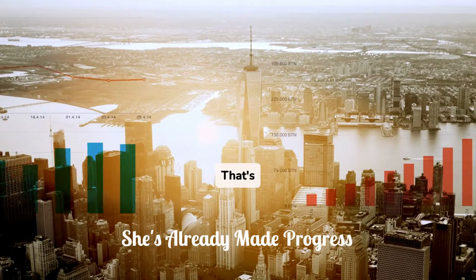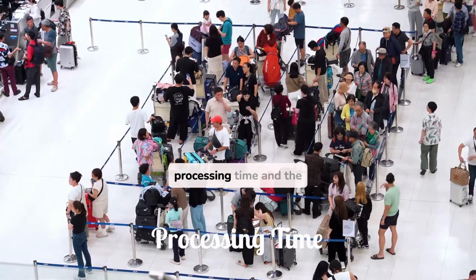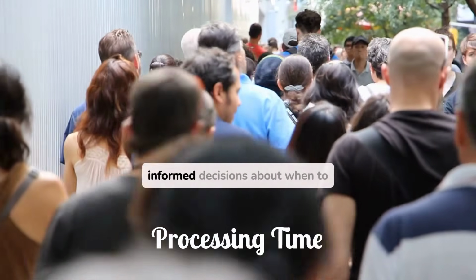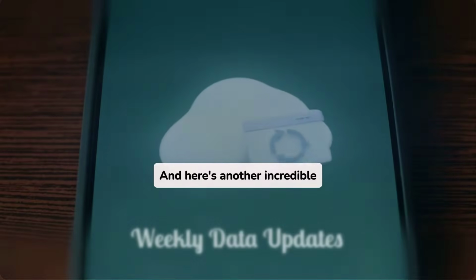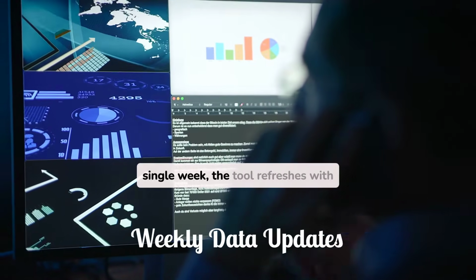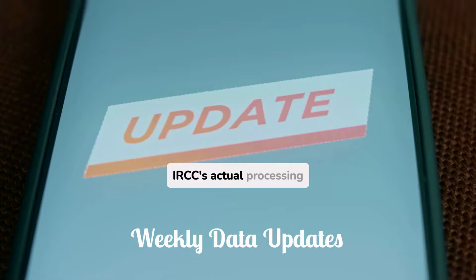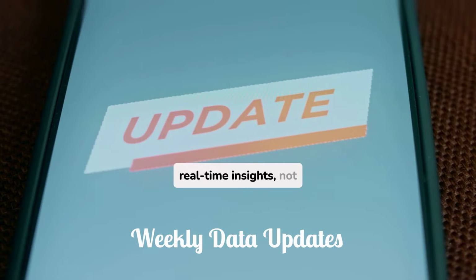That's transparency. If you haven't applied yet, the tool shows you the current processing time and the total number of people waiting. This helps you make informed decisions about when to submit your application. And here's another incredible feature. The data is updated weekly. That's right. Every single week, the tool refreshes with the most current information based on IRCC's actual processing capacity. This means you're getting real-time insights, not outdated statistics.